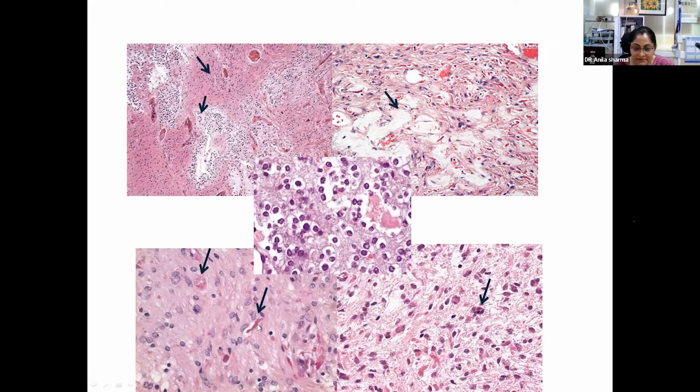Now these are the classical Rosenthal fibers, and these are the eosinophilic granular bodies as described in our reports. You must have heard of penny on a plate morphology. So basically what happens, these are tumor giant cells where the nucleus is stacked on the periphery of the cell. This is the oligodendrocyte-like pattern of a pilocytic astrocytoma.